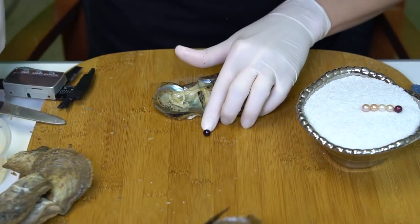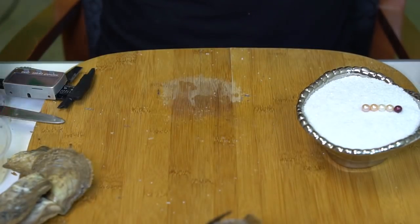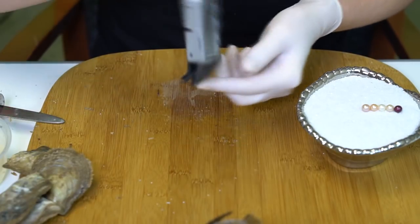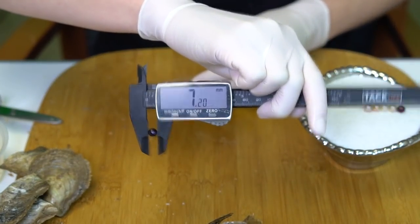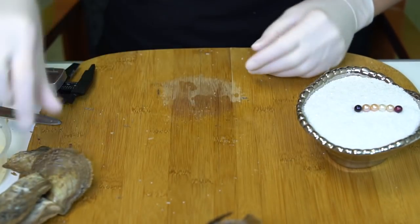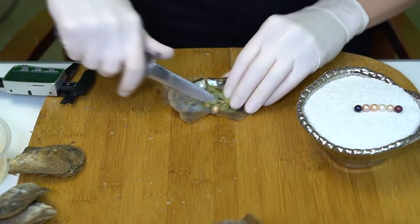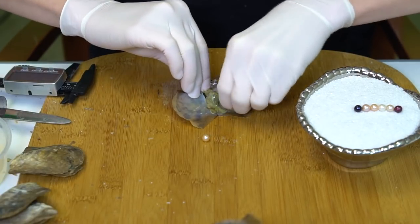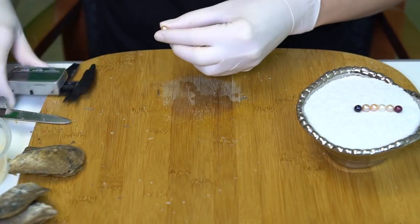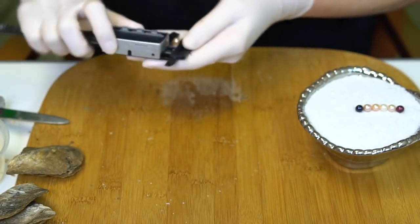All right, we got a dark. This one is more of a black. It's pretty dark. Could have a little blue to it, 7.2. And a peachy kind of metallic gold. That's 7.33.